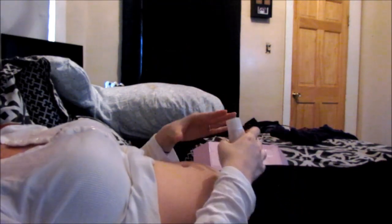Okay, so if you're like 12 to 13 weeks, your baby might be in the same spot that mine is, and it is like right below the stomach. But if you're earlier, like 8 to 9 weeks, it'll be more like right above the hairline.